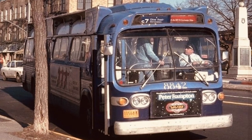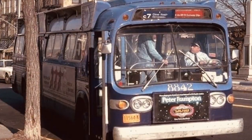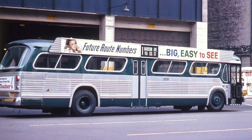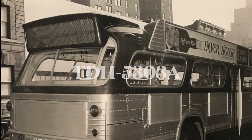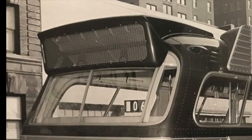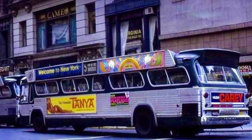So these GMC New Look Fishbowls, just like their older sisters from the previous order, were built under the model number TDH-5303. But unlike their older sisters from 1965, these were TDH-5303A models, with the A indicating that these fishbowls were the first to be equipped with AC, as seen in this photo of 8546. And this would become a standard for all new buses moving forward.